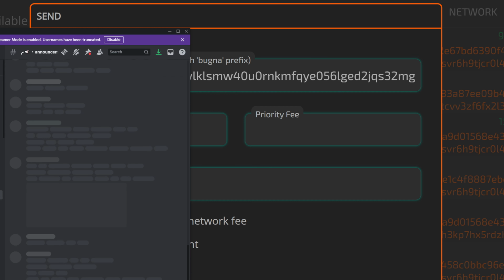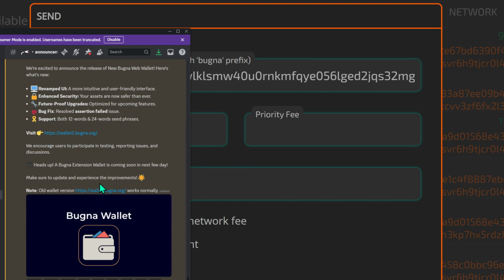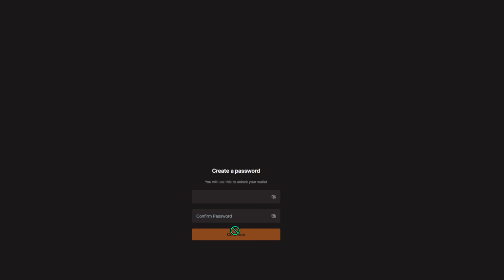And they have an official announcement just 3 days ago, right? It's September 3rd. So now you have this new Bugna wallet version 2, or wallet 2. Anyways, if you click on that link, you come into the new wallet, and that's where you can restore.